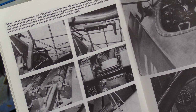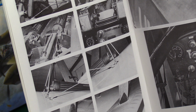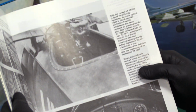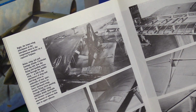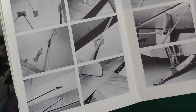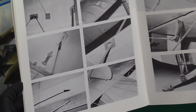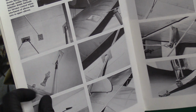Hand pump for the petrol tank, pressurisation tank, machine gun fittings, locations of the struts and supports, braces, the main controls in the cockpit here. Look at that. Very, very helpful stuff. Fuselage detail, wing detail, where the actual struts go in, where the rigging, how it actually fits through the holes. So the guide, they call them fair leads. This is kind of a guide tube.